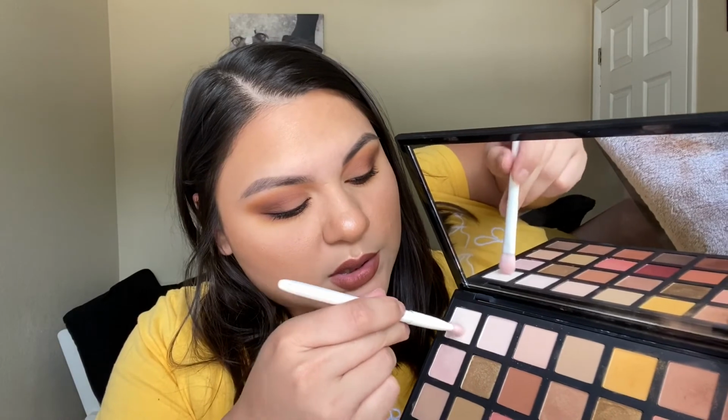Should I put inner corner highlights? Not shimmering. I think I'm gonna do a matte inner corner highlight. Yeah, let's do that. I'm gonna go in with this, mix these two, and just throw that in the inner corner. Oh, that's nice.